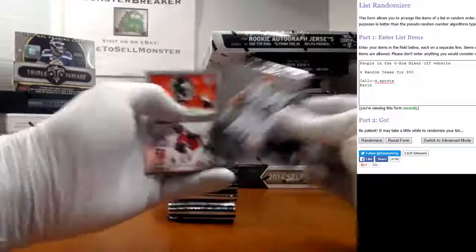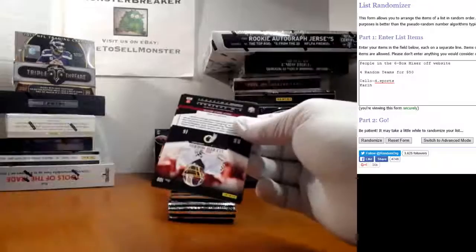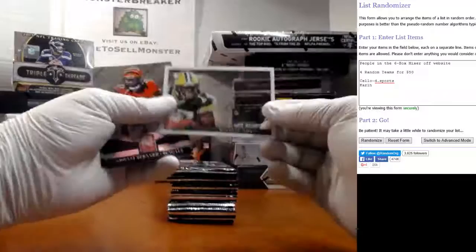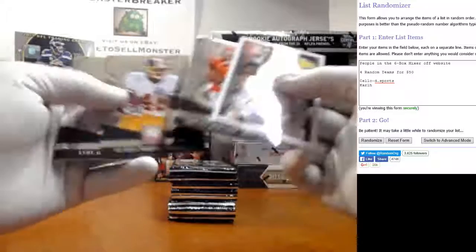Julio Jones, Elite Series for the Falcons. On-card auto, inscriptions of Devontae Adams for the Packers. Nice see-through auto. That's pretty cool. Don't see too many of those.